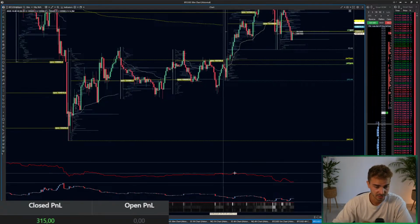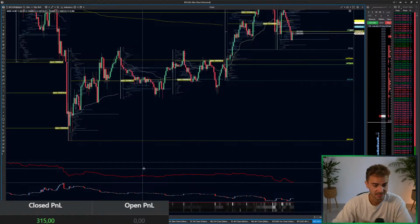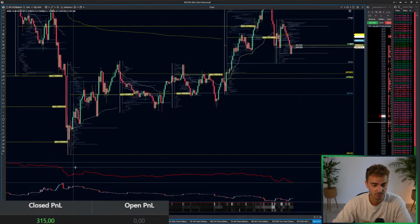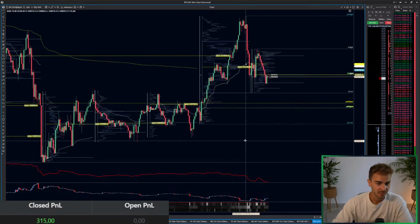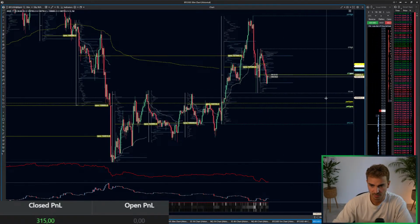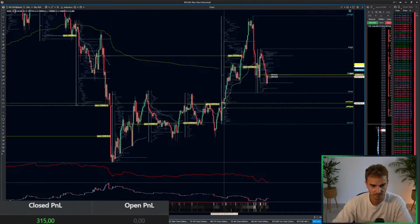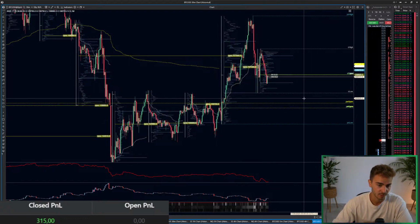So you can see that this red line here is the CVD. Okay, so CVD is making a lower low, price is making a higher low, and that is the divergence that we can see. Something that looks fairly interesting to me is this zone here around the previous week open. I just like how we found resistance once, twice, 3, 4, 5 times, then we got the break. So this is a level I'm going to keep in mind.